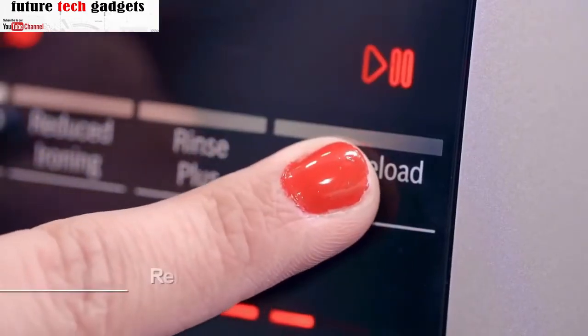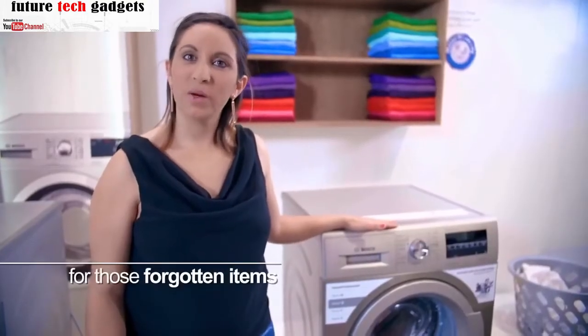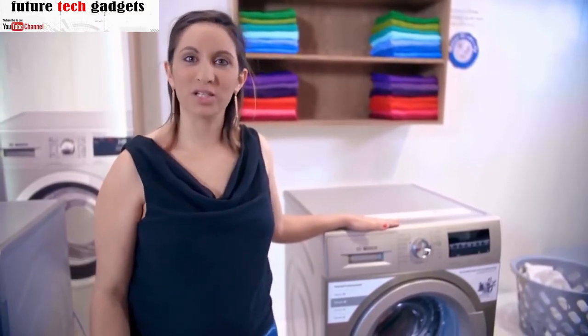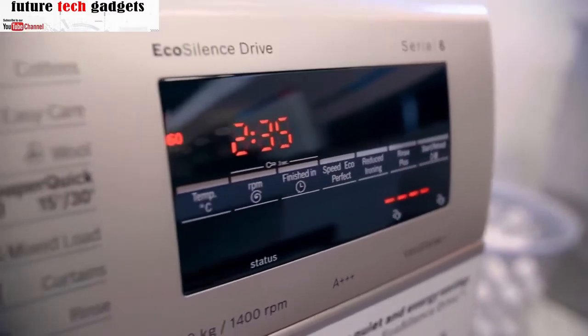I really like the Start Reload button on the Bosch washing machines. Simply activate it, and what it does is it pauses during the wash cycle, allowing you to reload any forgotten items. Once you've added that forgotten item, simply press the start button again and the wash cycle will start automatically.